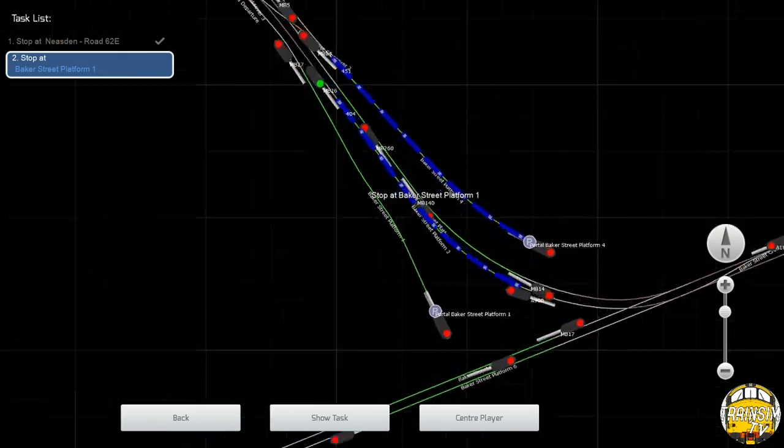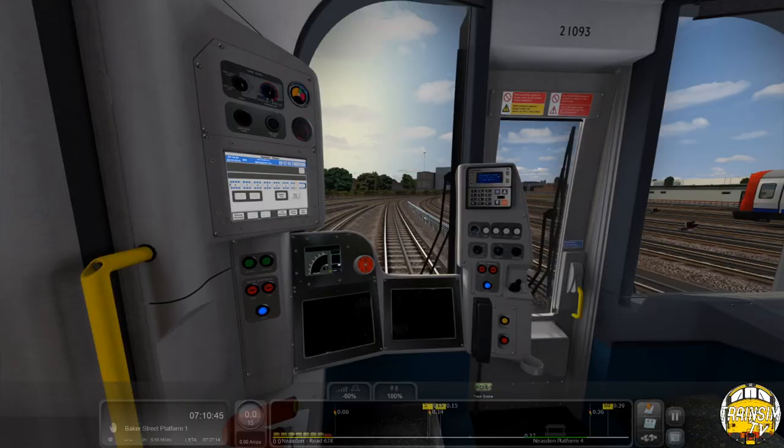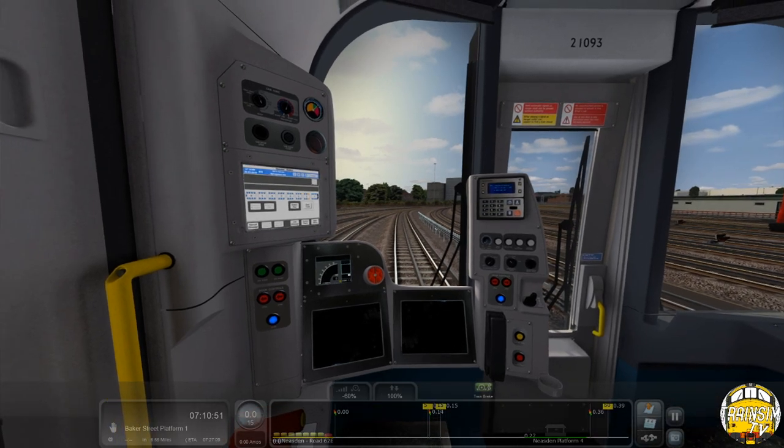So we're heading to Baker Street platform 1 on this working, which is about 5.5 miles. A few approach controls to contend with as well into Baker Street. Keep us on our toes. And it is time, we've got the road.